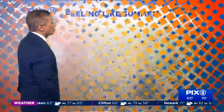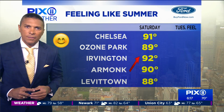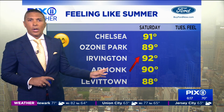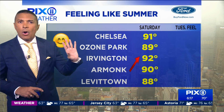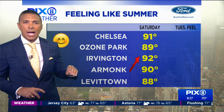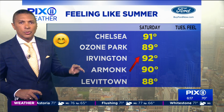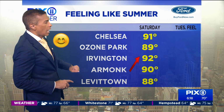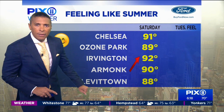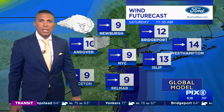Tomorrow, winds are out of the southwest, and I don't like playing the will-it-be-a-heat-wave game at Central Park. Newark always is, LaGuardia is, it always hits 90, but Central Park will hit 88, 89 at lunchtime and say, we're done. So we're going to stick with the feel-like temperatures. Chelsea, 91 degrees tomorrow. Irvington, 92 degrees. How about Levittown, 88? This is what it's going to feel like tomorrow with the moisture in the atmosphere, with the humidity.